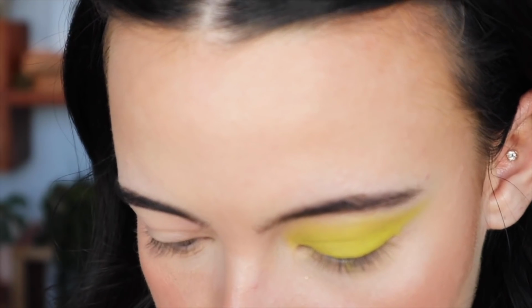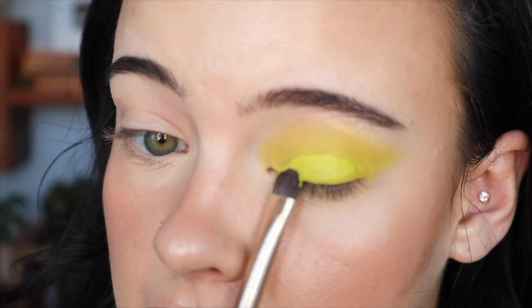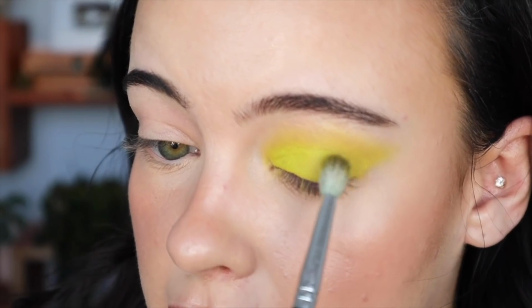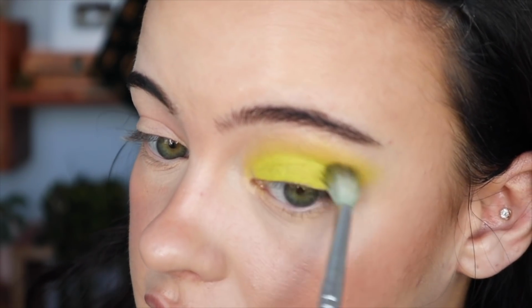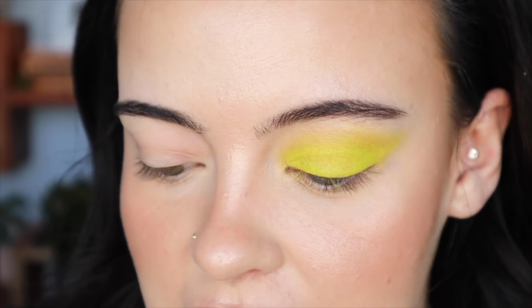I'm going to build it up a touch more on the lid here so you can see the versatility of this. See, so it does build up nicely. It's very, very neon, which is so fun. My eyelids are so dry today. It's making this look so textured, but it's okay.